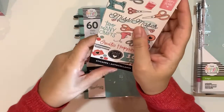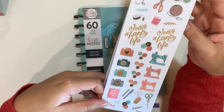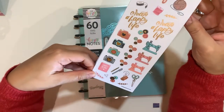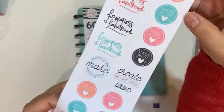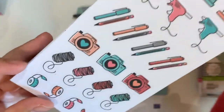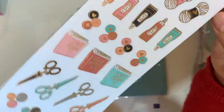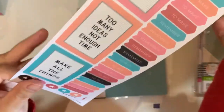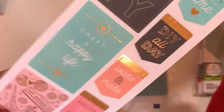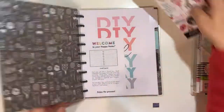So this is a small 8 sheets mini. I can't remember what it's called. Mini pack, or anyway, it's 8 sheets, and we have gold foil icons, and this is regular. They're all on clear paper, so there you can have a beautiful detail look of the stickers. These are again gold foil, love these scissors. And then we have normal ones, more gold foil accent, and the last one, it's just regular. So those are the 2 things from the Miss Maker line.